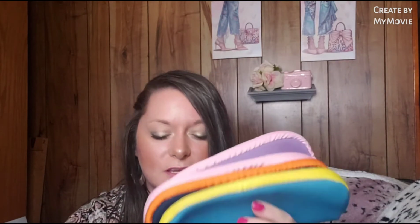And neoprene is actually really expensive, so these are really nice, and you don't have to just use them for pencil cases or for sunglass cases. You can actually use these to put other things in them also. So just use your imagination for these, but this is a really good deal for these cases. So I was super excited to find these.